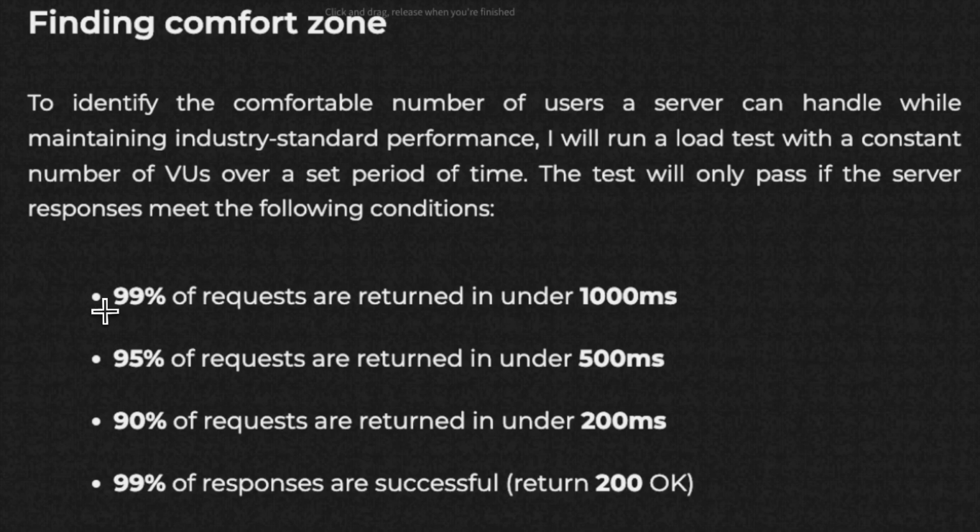So 99% of the requests had to be completed in under 1,000 milliseconds, 95% had to be completed in under 500 milliseconds, and then 90% had to be returned in under 200, and 99% of the responses had to be returned with the status code of 200 OK.